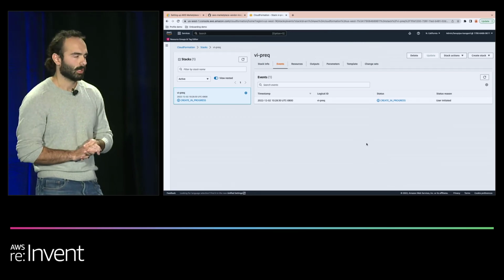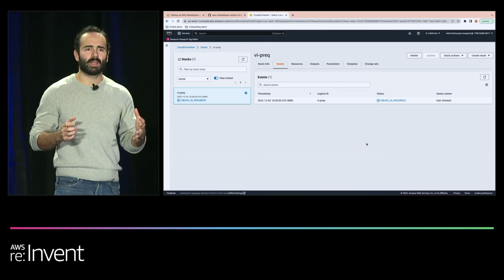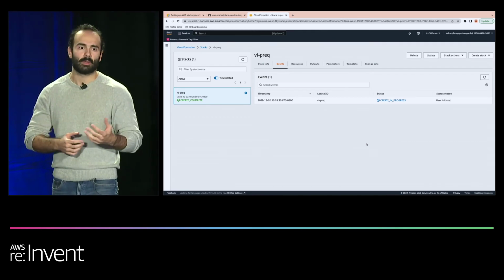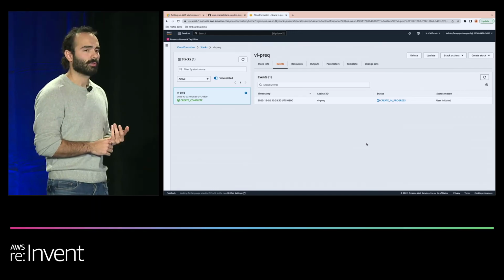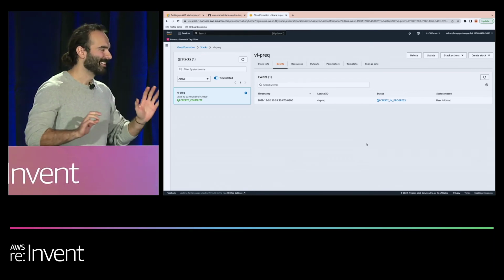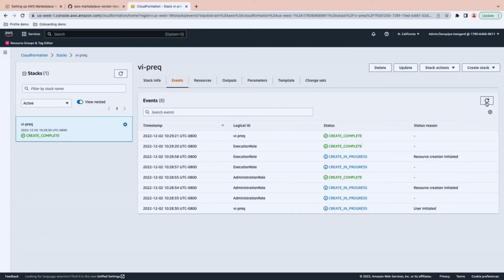Some common questions that we get on this: what these roles aren't. These roles are only there to deploy these resources. They're not giving the Vendor Insights team access into the account. They're strictly there to deploy through stack sets. And they can actually be deleted once you've completed the deployment. I say administrative roles, all that kind of stuff, and heads turn. I just want you to know that it's just for stack sets deployment. Cool. Let's see if these completed. Great. So they completed successfully. Now I can move on to deploying the actual onboarding solution.